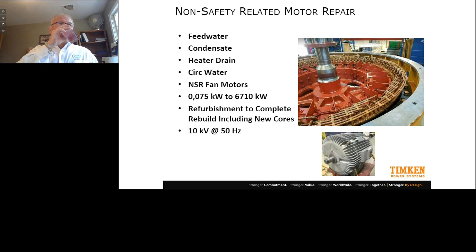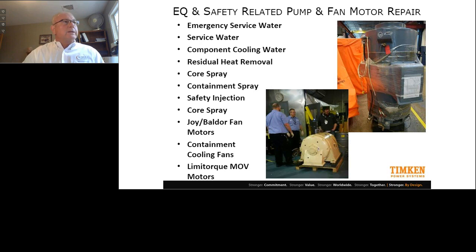In addition to our safety-related motor repair services, we also offer non-safety-related motor repair services. Typical in-use applications for these would be feed water, condensate heater drain pump, and circulating water pump. We can repair and rewind almost any motor of any size for those applications. Our real core competency is in our environmentally qualified and safety-related pump and fan motor repairs.